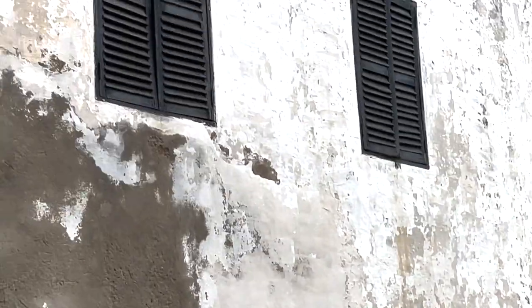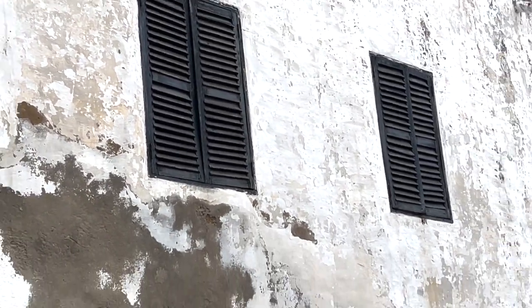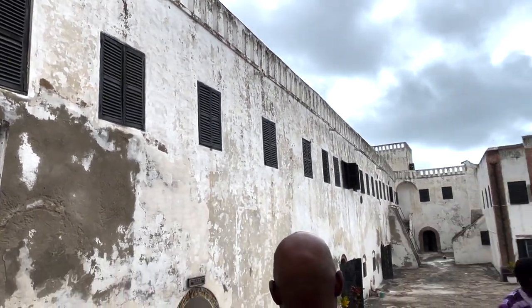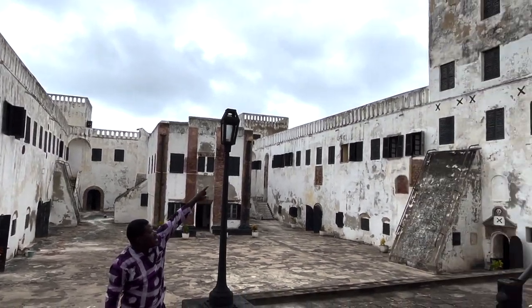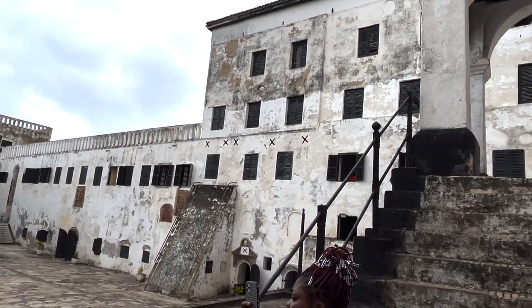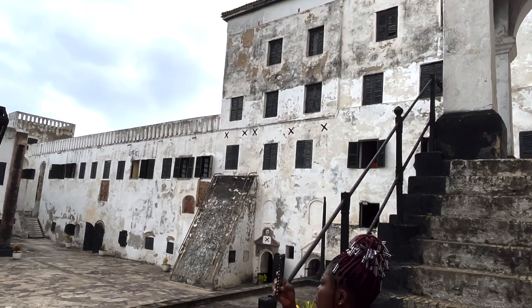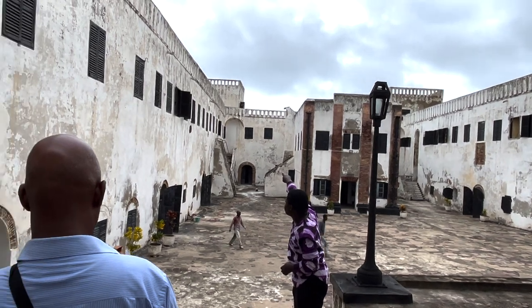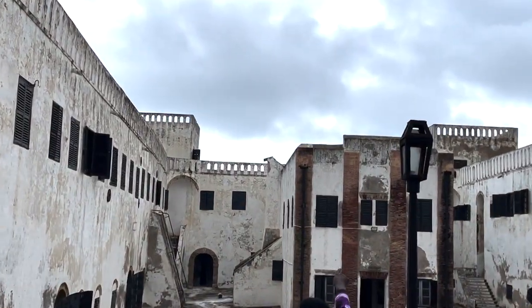On this first floor were rooms for soldiers, traders, and missionaries. Second floor there for the deputy governor, and the last one there for the governor. So over here, your position will tell you where you have to stay, the higher you are. See that four-square structure there? There's the same structure there. They are watchtowers.